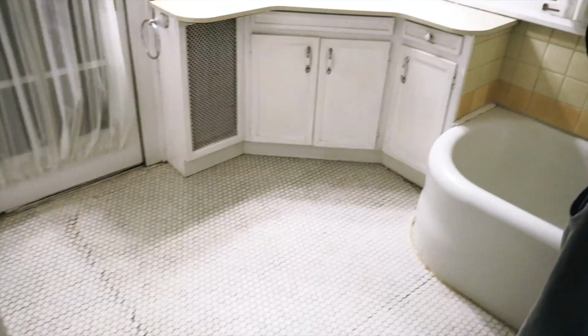So we're gonna take everything out, demolish everything. Paper, ugly tile, and really old fixtures. I can't believe this is our house.